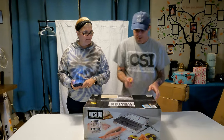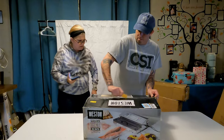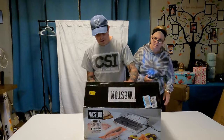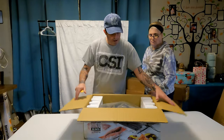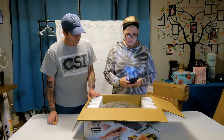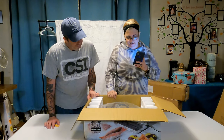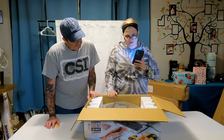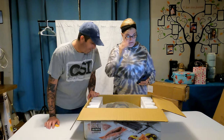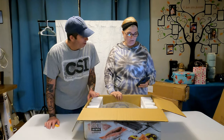No, it didn't read it. This is a Weston. Weston. It's brand new. There you go. Pro 2600 vacuum sealer. A Weston Pro 2600 vacuum sealer. Holy smokes!